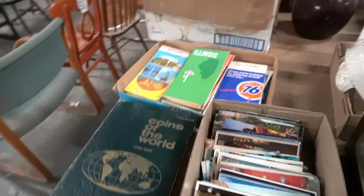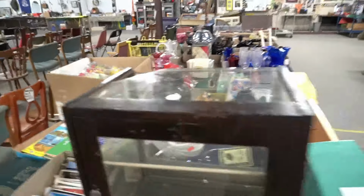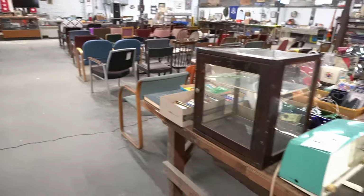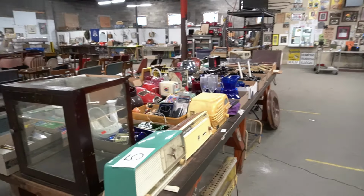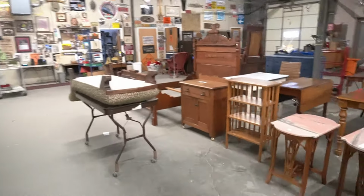Don't take stuff out of here until you've paid for it. Of course, if you're an old customer and all that, yeah, it's cool, you know, but man. All right. So anyway, I think after we do that, we're gonna jump back here and we're gonna hit this furniture because we have a lot of it.